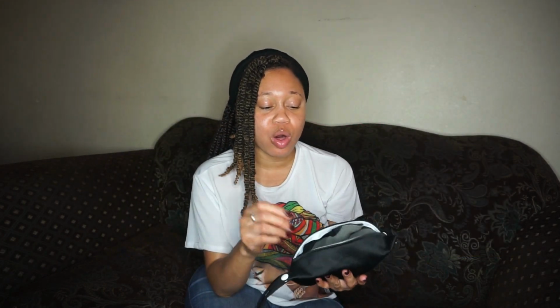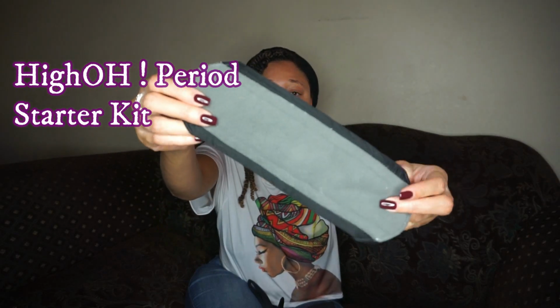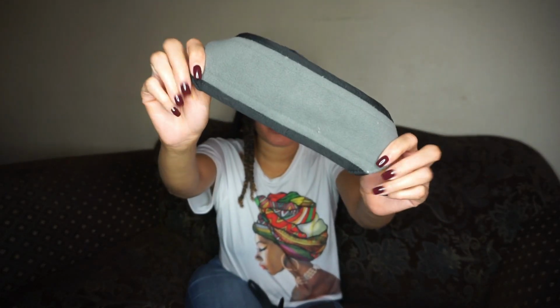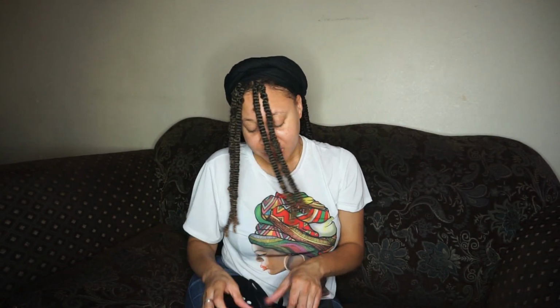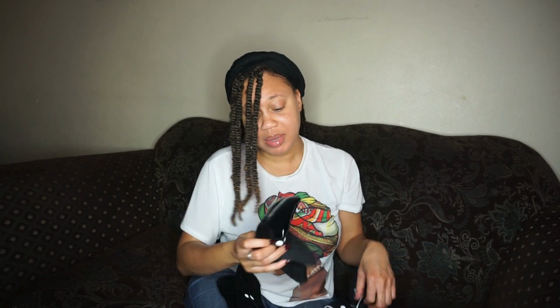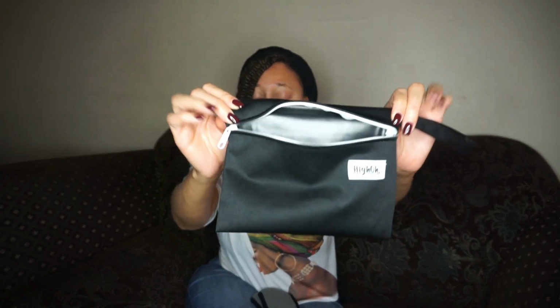So this is HighOH, and it comes with 6 medium flow pads. I'll get into the materials and all that in a second, but there are 6 of them that do come in here. I only have 4 because I cleansed 2 of them so that I can actually try it out, but I want to have these to show you guys. And then it comes with a waterproof bag that you can store them in, which I thought was pretty cool. So let's jump into all the details of this product.